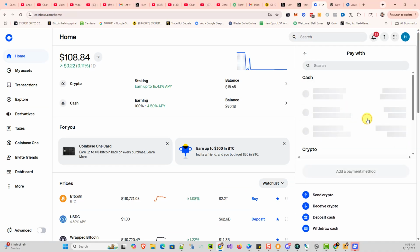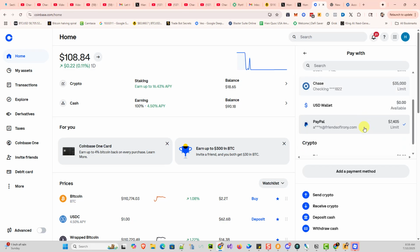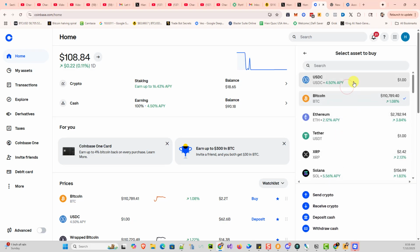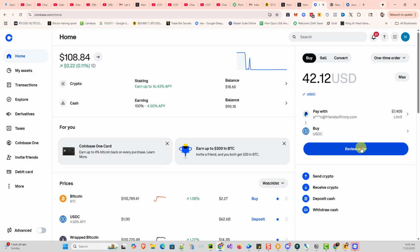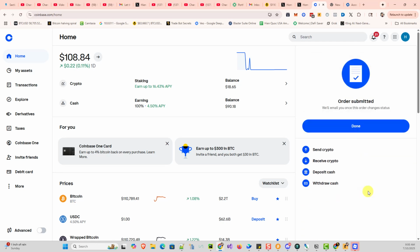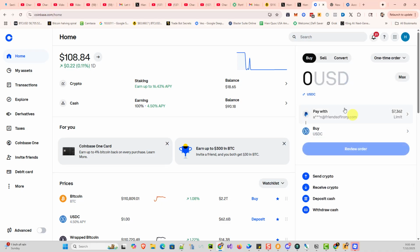And we're gonna pay with PayPal because it's for my business account. So I want to make sure it's USDC. I know it's already there, but we're just gonna go through the process anyway. It's gonna review that and buy now, order submitted. It's usually pretty instant. I usually get a notification on my phone before it actually comes through. So as soon as that notification comes in, I will then transfer that over.